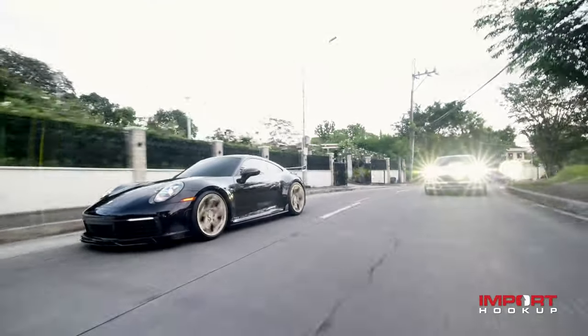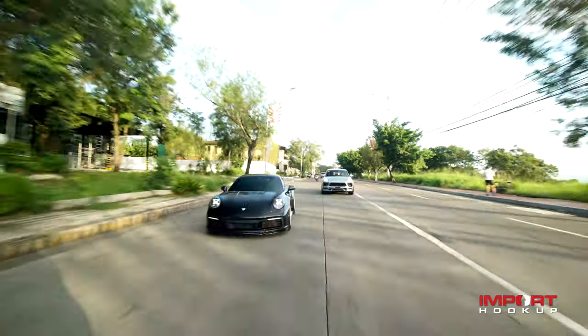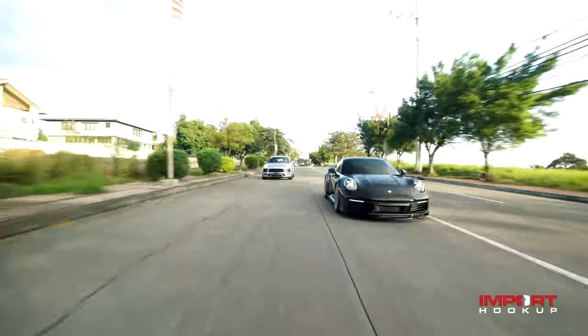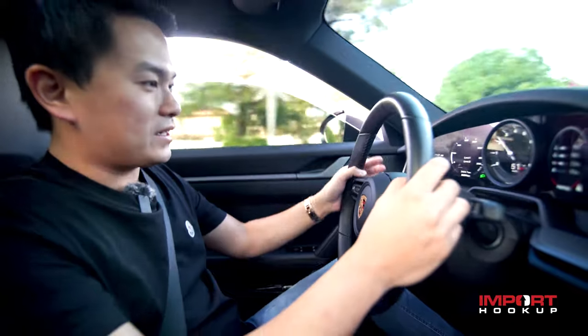Also, the PDK of this car, 8-speed, is very snappy and very responsive. I'm in the sport mode now. I'll put it in Sport Plus for you guys. It's very, very responsive. But the downshifts are way quicker. See?